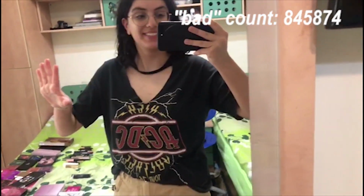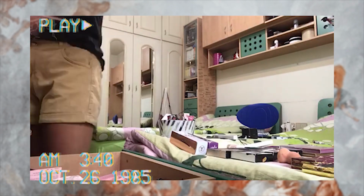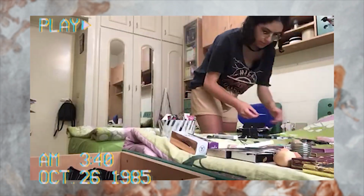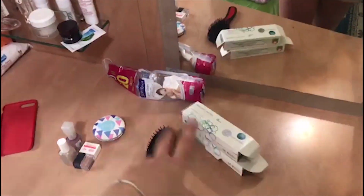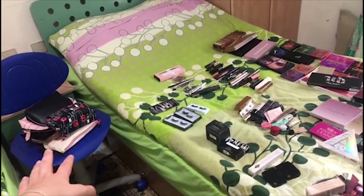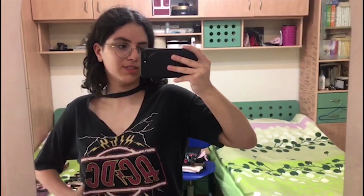Oops, this one is bad. So yeah, let's finish with this one. So the second drawer is clear. This is non-related makeup products that were in this drawer, my lenses and whatever. And this is basically everything. I have my brushes here. I'm not going to get into the brushes because I'm giving them to my mom to clean, because I don't know how. So now we're going to start organizing.